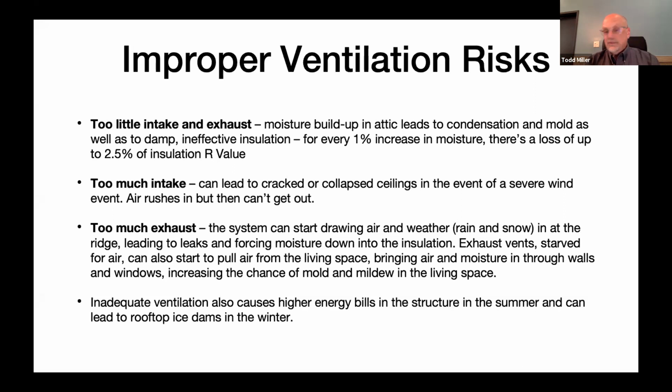Now, the other thing that can happen if you get too much exhaust and you still have some intake vent is that the whole venting can start to work backward, and you can start to draw air in at the top and exhaust it out through the soffits. A real risk there is, first of all, you're not taking advantage of convective airflow, but you're also forcing all this moisture down into the insulation, which makes the insulation even less effective. So anyway, that's the risk if you have too much exhaust venting.